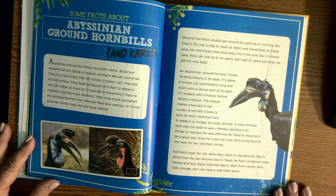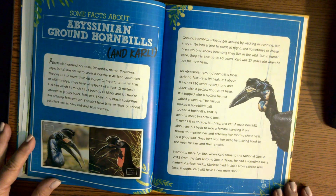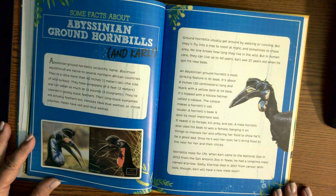Ground hornbills usually get around by walking or running, but they'll fly into a tree to roost at night, and sometimes to chase prey. No one knows how long they live in the wild, but in human care they can live up to 40 years. Karl was 27 years old when he got his new beak.